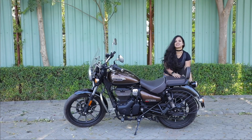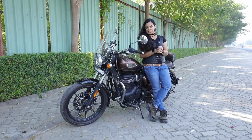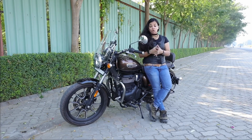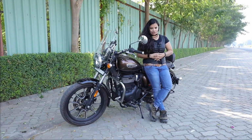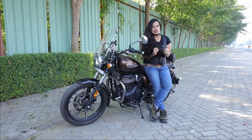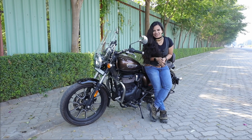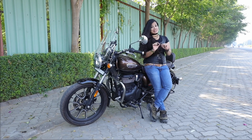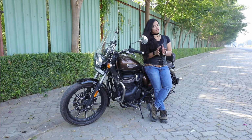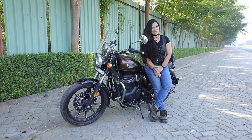Since it's a cruiser, the number one question that comes to our mind is, can we take this motorcycle for long rides? Is this motorcycle apt enough to take for a long ride? My answer would be, if you're a person who doesn't enjoy the thrill of off-roading extensively, and if you do not have a pillion rider, plus if you do not enjoy cruising around at 120 km per hour or more, I would definitely ask you to buy a Meteor 350.